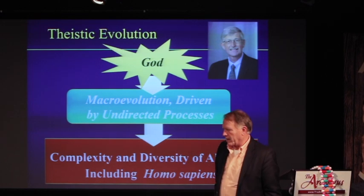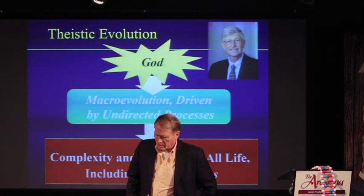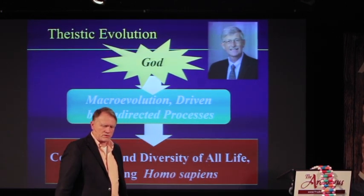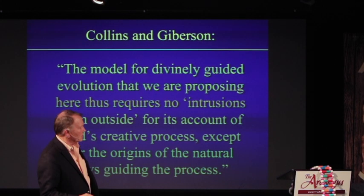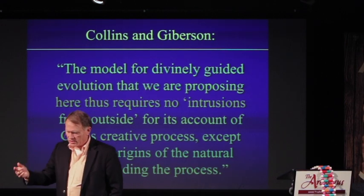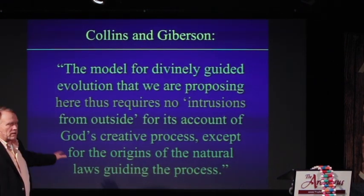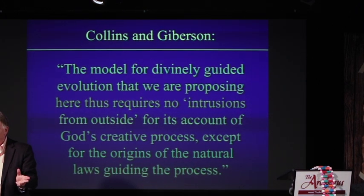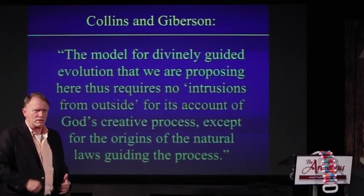Now, I actually did some research in this wonderful, massive volume, Theistic Evolution: Scientific, Philosophical, and Theological Critique. And I found out that Collins and the other theistic evolutionist biologist, Giberson, I think is how he pronounces it, made this statement. These are the two most boring slides of my presentation. Can you hang in there for two quotes? If your neighbor nods off, just give him a little nudge.